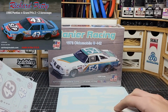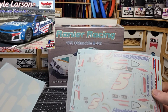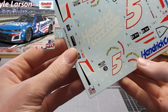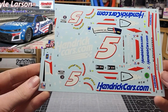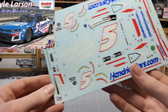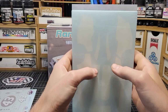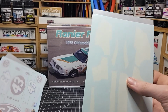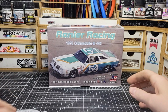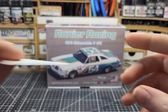So we got that, and then it looks like another Kyle Larson. There's the black or the white decals, and then another Kyle Larson. I believe this is his 2022. This is his Coca-Cola 600 car right here, I believe. But pretty cool. So really neat. We got another Kyle Larson. I might have had that one already. I'm not sure, but yeah, pretty cool. So we got two decals in this month's kit. And then there is the rotoscope sticker. Pretty cool. Love that. Really neat.